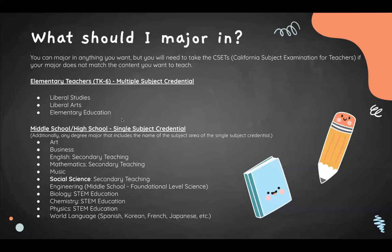The question is, if you are an undergraduate student, what should you major in? So technically, you can major in anything you want, but you might need to take the CSETs, which stands for California Subject Examination for Teachers, if your major does not match the content you want to teach. For example, let's say you have a bachelor's degree in business, but you really want to teach English. That's okay. You have your bachelor's degree in business, so all you need to do is take the CSETs, or the California Subject Examination for Teachers, for English, and that can give you your content subject matter competencies fulfilled. So that's just saying that you know the content that you want to teach.